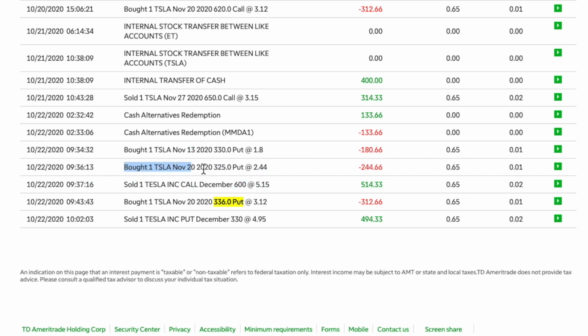I bought one Tesla, and I didn't buy a share. I bought the puts back, thereby closing out my position. Because the stock moved up so much, the value of these puts dropped tremendously. They dropped a lot and I was able to buy them back for cheap. So you can see these red numbers, and does that mean I lost money or I spent money? That's not correct.